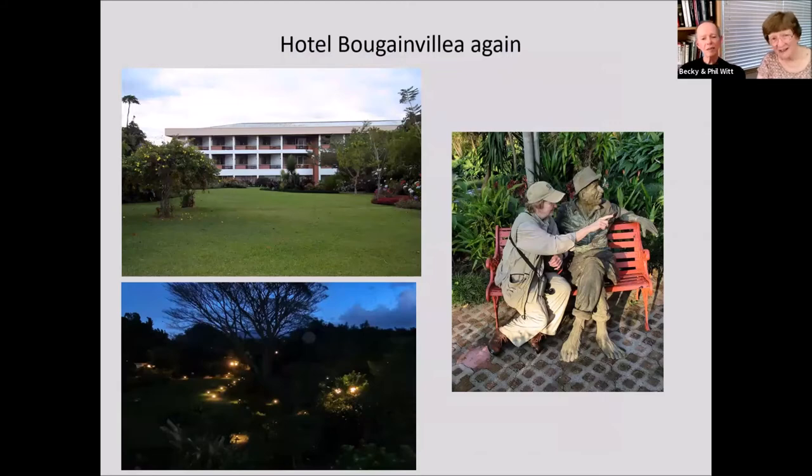But we started the trip again in the Hotel Bougainvillea. I had a similar picture of the hotel from the back, from the gardens. But then we have a picture looking out into the gardens at night. And there are some statues in the gardens. And this is me talking to the man on the bench.